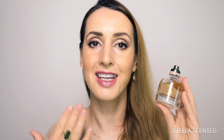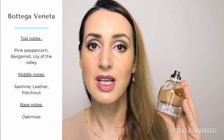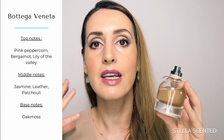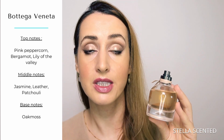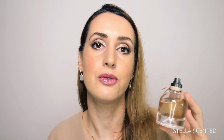Bottega Veneta is a perfume that contains sambac jasmine, pink pepper, bergamot, oak moss and leather. And this one is really special to me because it's quite airy in its character, even though it contains leather. So it doesn't smell in any way of leather car seats or leather jackets and things like that. It is not heavy in any way. It's really ethereal, fizzy and kind of floating around you.